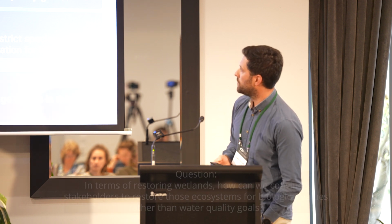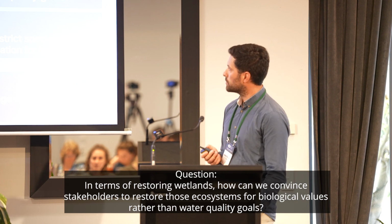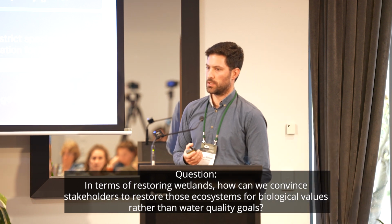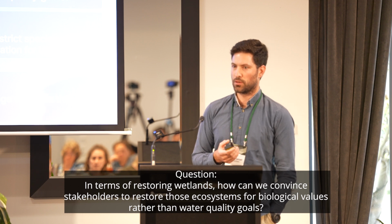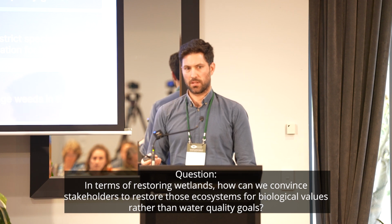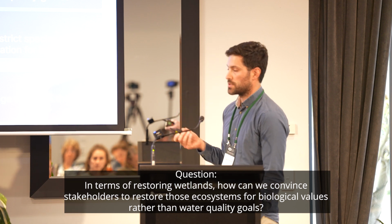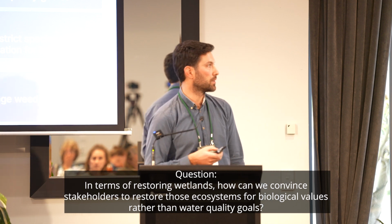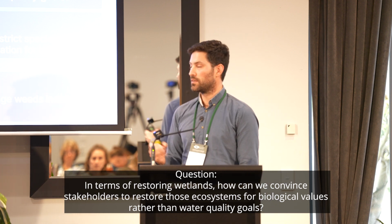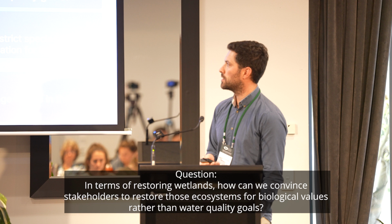In terms of restoring wetlands, how can we convince stakeholders to restore those ecosystems for biological values rather than water quality goals? I think that's really just through good communications, building relationships, and getting the message across that our biodiversity is in a real state of despair. Wetlands in particular are a super valuable ecosystem for biodiversity, and the fact that they filter water is an amazing aspect to them, but they've also got other values besides that.